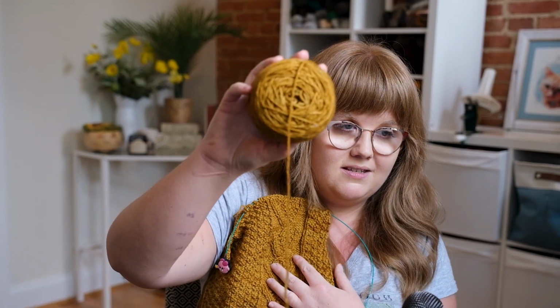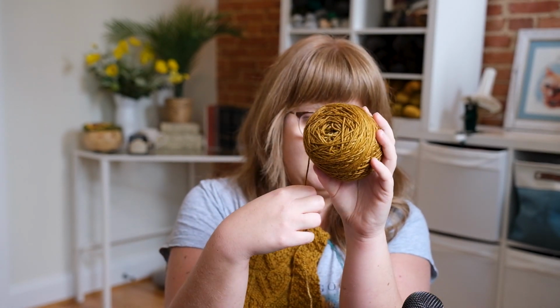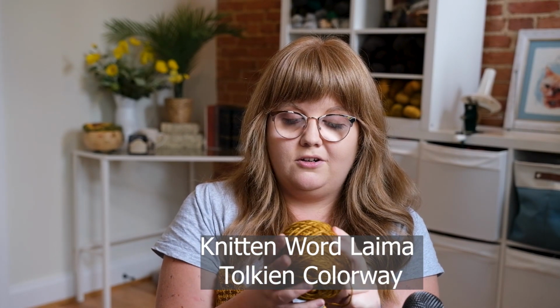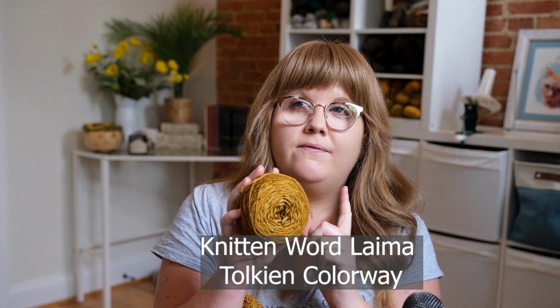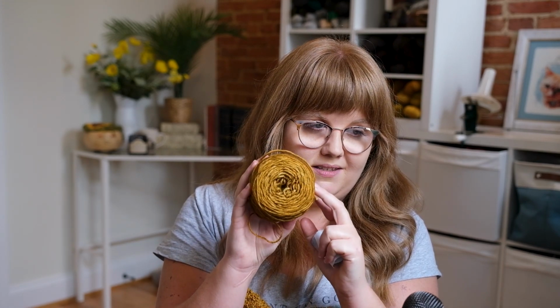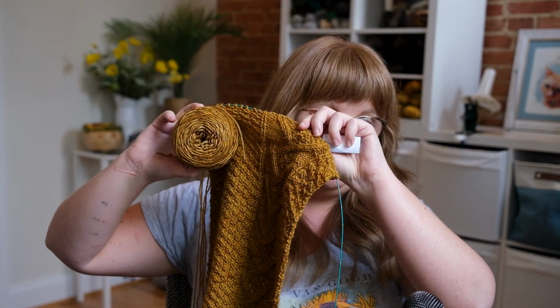Either this or, we've talked about this one before, this colorway. This is not the same. This isn't what I have on my chest at the moment. This is her Tolkien colorway on her Lima base, and it is absolute luxury. This is superwash BFL and silk. I believe it's 55% superwash BFL and 45% silk. So all that sheen you see in there, yep, that's the silk. So these two colors, if my soul was a color, they would be it.